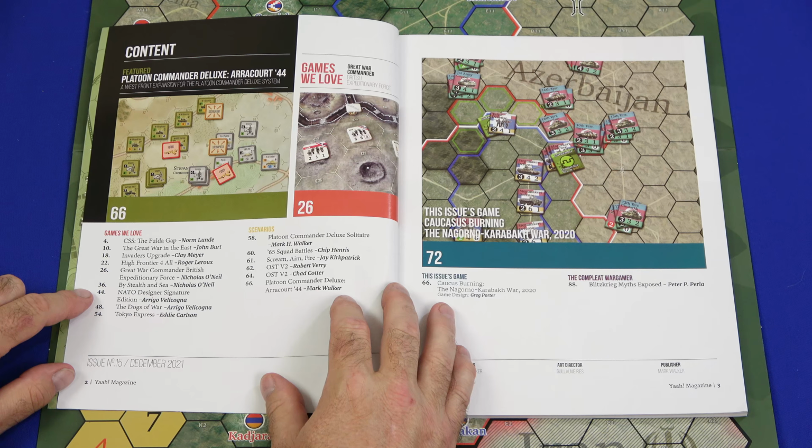CSS to Fold the Gap, an article written by Norm Lund. The Great War in the East, written by John Burt. Invaders Upgrade, from Clay Meyer. High Frontier for All, by Roger LaRue. Great War Commander, British Expeditionary Force, by Nicholas O'Neill. By Stealth and Sea, also by Nicholas O'Neill. NATO Designer Signature Edition by Arrigo Valliconia. The Dogs of War, also by Arrigo Valliconia. And Tokyo Express by Eddie Carlson.